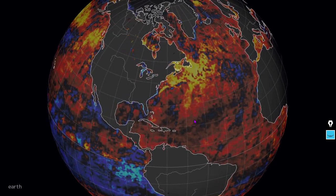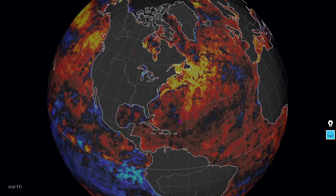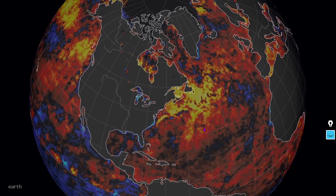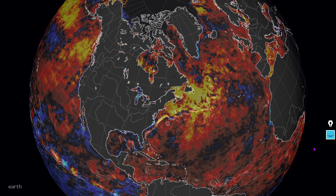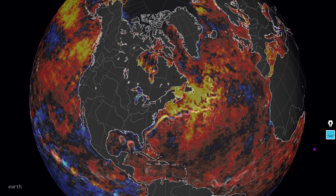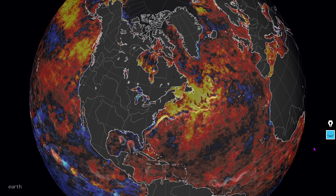Did you know that the ice sheets on Antarctica formed when it was 3 degrees Celsius warmer than it is now? Yeah. If you're worried about the Antarctic ice sheets melting, they formed when it was 3 degrees warmer than it is right now, about 33 million years ago.